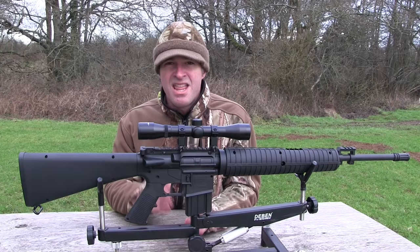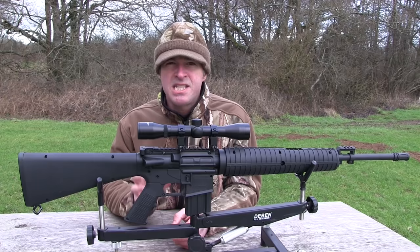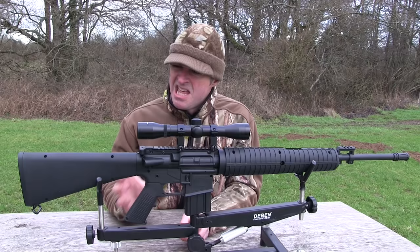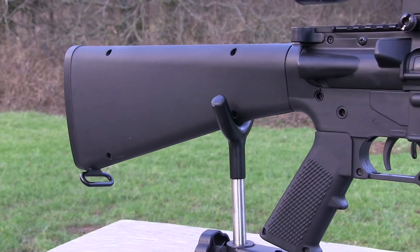There's no pronounced rise to the cheek piece, but it's still quite high enough to ensure proper alignment between your eye and the scope. The only change I might want to see is a bit more drop on that flat plastic butt pad, just to get it to nestle a little bit lower in the shoulder.